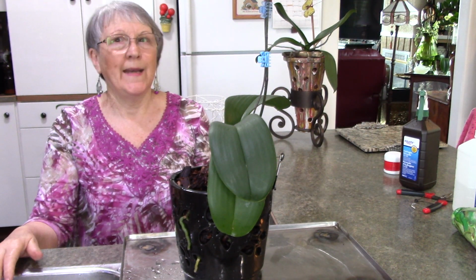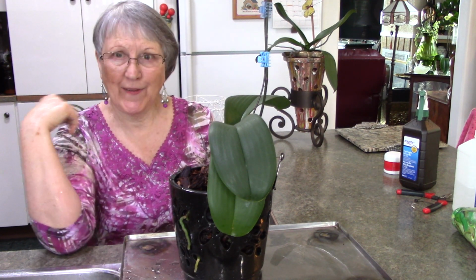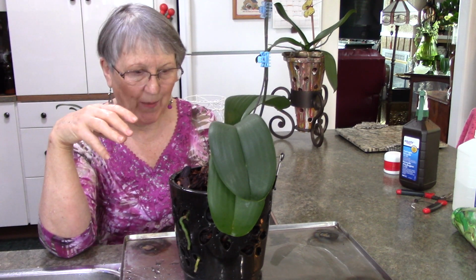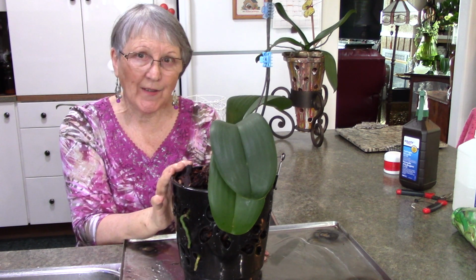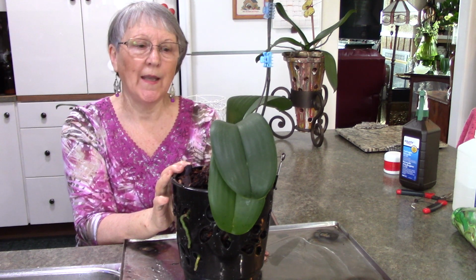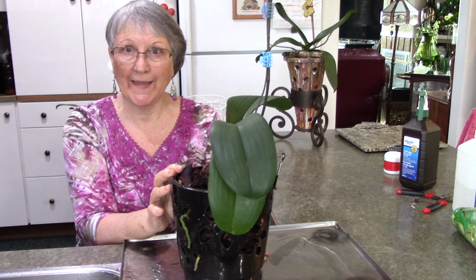Okay, now I know this is in flour, but it does have a smell. I want to get it in that pot. So no wonder, it's been over 2 years. I haven't, bad girl, I haven't gone down and checked the media. I have not repotted it.